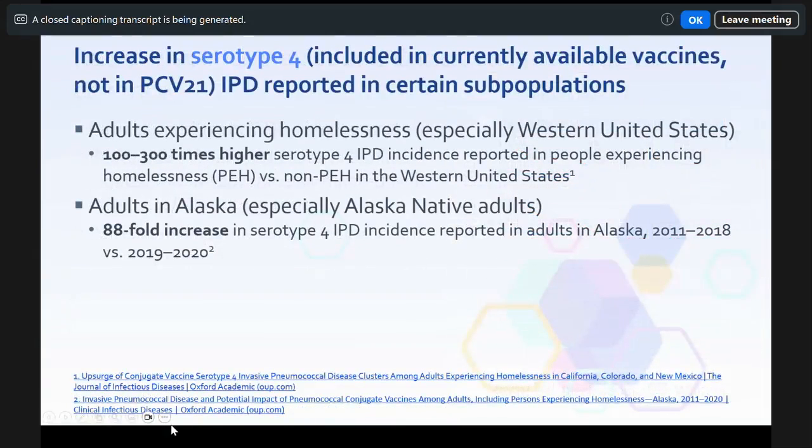However, increase in serotype 4, a serotype included in currently available pneumococcal vaccines, but not in PCV21, has been reported in certain groups. Increase in serotype 4 IPD cases has been reported in Western United States, and the incidence was 100 to 300 times higher in people experiencing homelessness compared to those who were not. In Alaska, IPD incidence due to serotype 4 increased 88-fold in 2019-2020 compared with 2011 through 2018, and the increase was notable, especially among Alaska Native population.